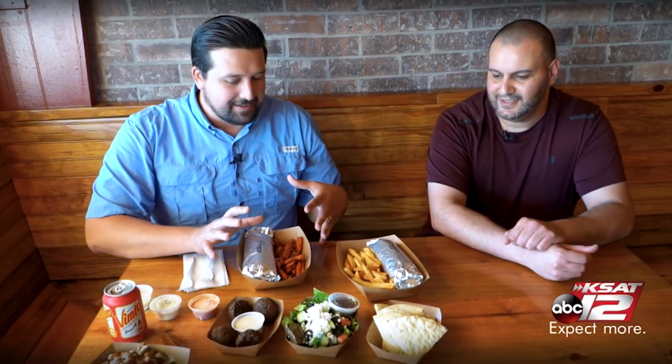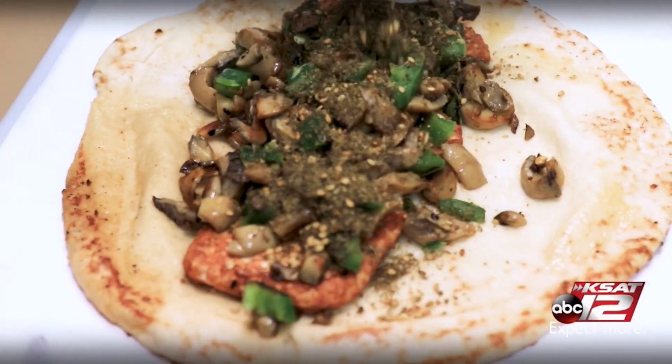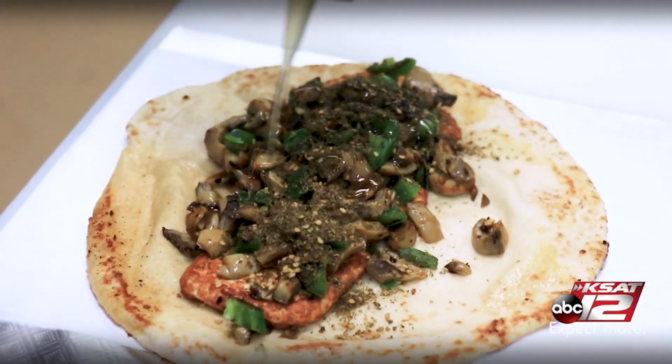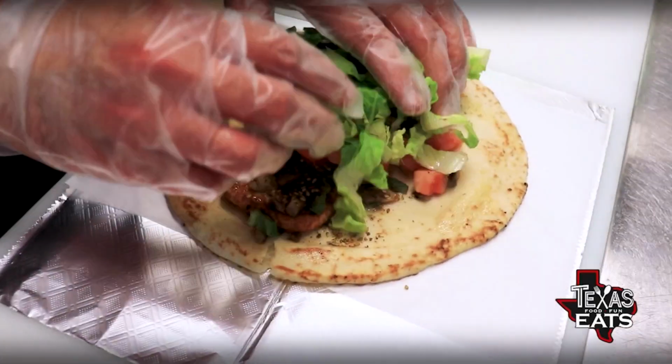Now I'm jumping over here. This is more going into the pitas, the sandwiches, things like that you have. This one just says cheese on top. So what's going on inside? This here is the Mediterranean goat cheese seasoned with za'atar, the oregano mix, and olive oil. There's some grilled jalapeno, grilled mushroom, lettuce, and tomato.